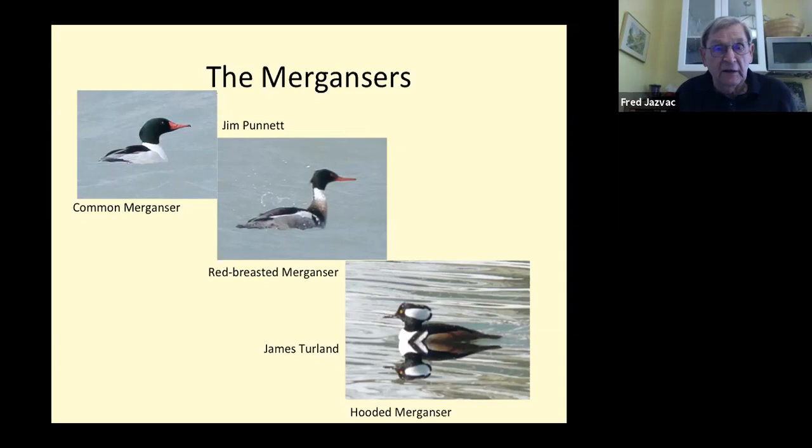And if you look at them, we have three in our area. We have the common, the red-breasted, and the hooded. So I'm going to focus on that a little bit. We're lumping them in one group.